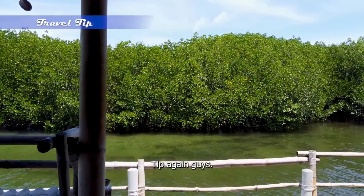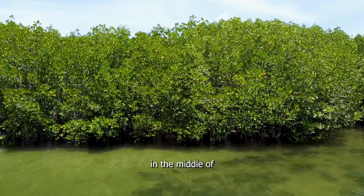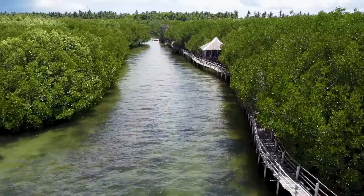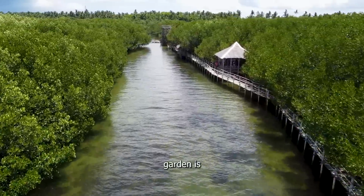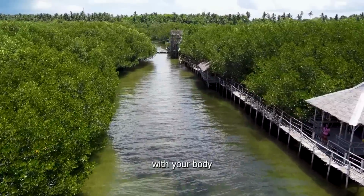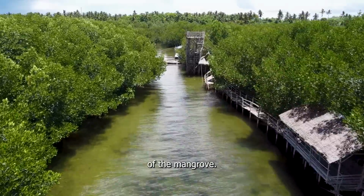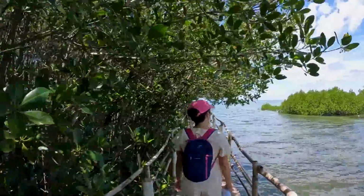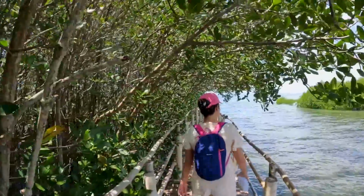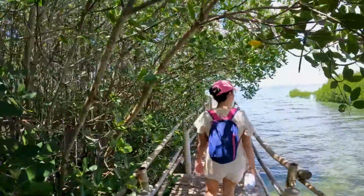Travel tip again guys. As you can see, Papa Ron, Mama Div and the kids are already in the middle of the mangrove tour. This mangrove garden is around 1 kilometer long, so you need to be well prepared with your body to finish this tour of the mangrove. Lala, look at this. Tapos nindot kayo mag-jogging dito guys. Bula pwede ba mag-jogging?